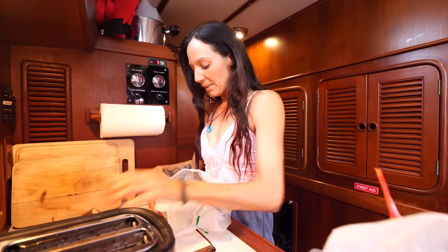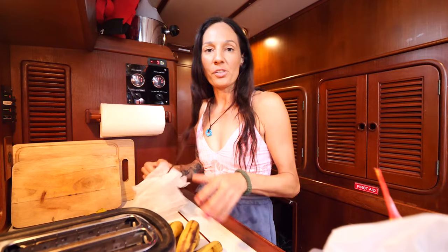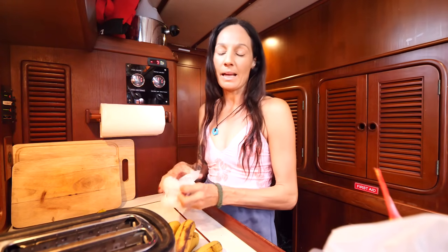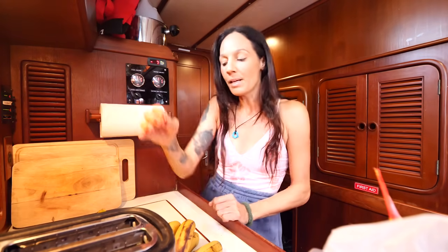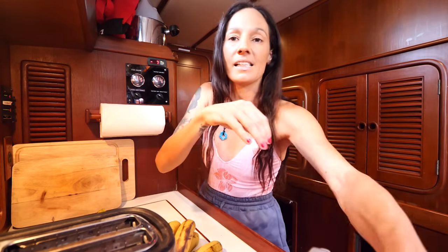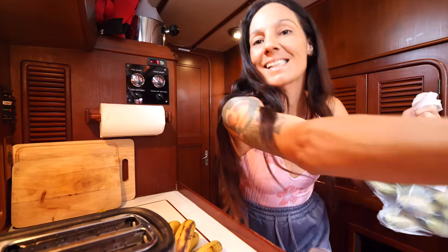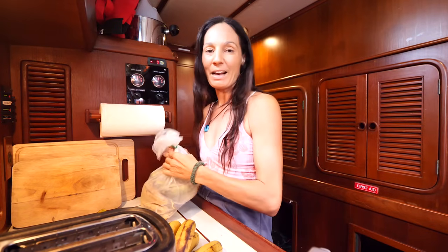So we've got a couple of bunches of bananas here, and they don't last very long, so what I like to do is peel them and bag them and freeze them. I just have them every day for a smoothie, so I just chuck them in the blender frozen with some ice and some protein powder and whatever else.